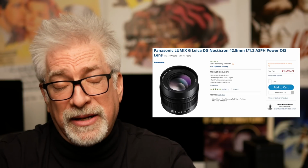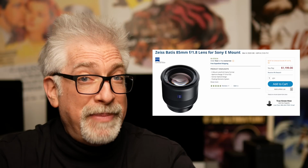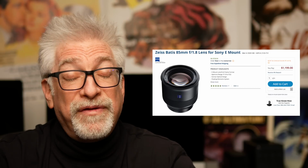That one lens I mentioned earlier, it's probably no surprise to those of you who know Micro Four Thirds, is in fact the image stabilized Leica Nocticron 42.5mm f1.2 at the moment. But it's the only one, only if you relax the price and chromatic aberration criteria a little bit. I mean, at almost $1,600, the Nocticron is the equivalent of a full-frame 85mm f2.4. For comparison, the brilliant and image-stabilized full-frame coverage Zeiss Batis 85mm 1.8 is $400 cheaper.